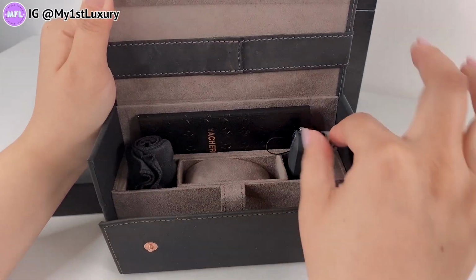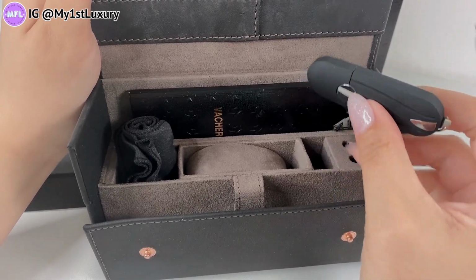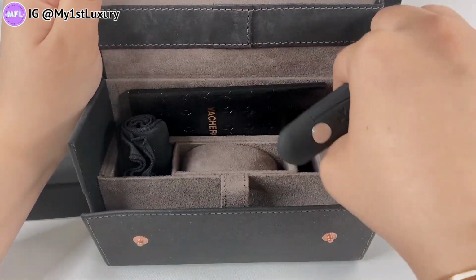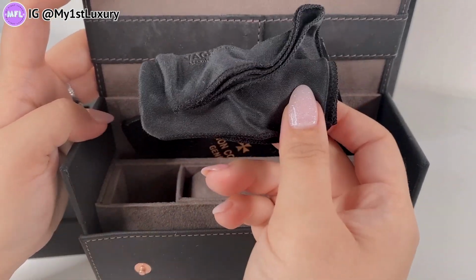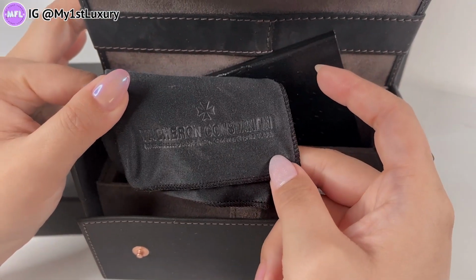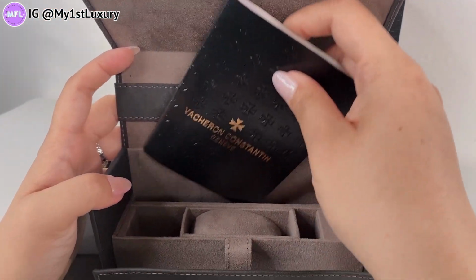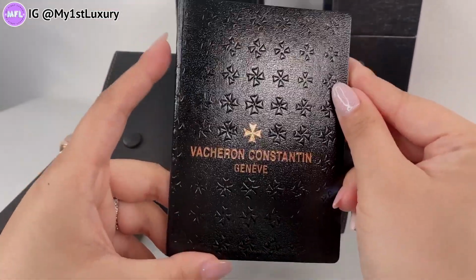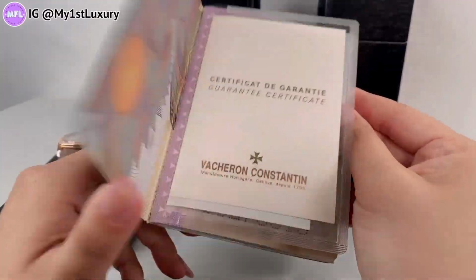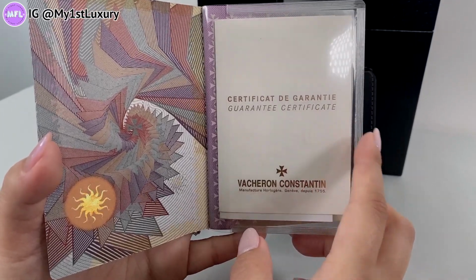Down here, we have a USB that shows you the collection of the watch or very specific things about this particular timepiece. And also there are the price tags. Over here, there is a polishing cloth, which also has the brand initial or the branding present on there. And we have a beautiful passport, I think it's what it's called, for your particular timepiece. And it's honestly literally better quality than my passport. It's a guarantee certificate, a warranty card as we call it in America.